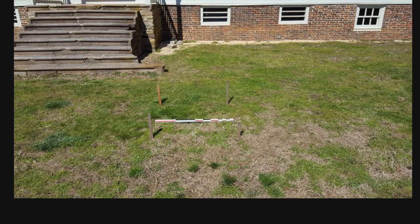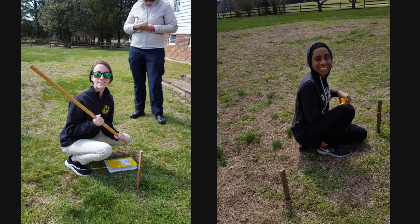So when we get to the field, the first thing they have to do is some geometry. How do you lay out a trench that's 1 meter square with right angles? It's a little bit trigonometry, a little Pythagorean theorem involved. And often students spend an entire day getting their corners exactly square.